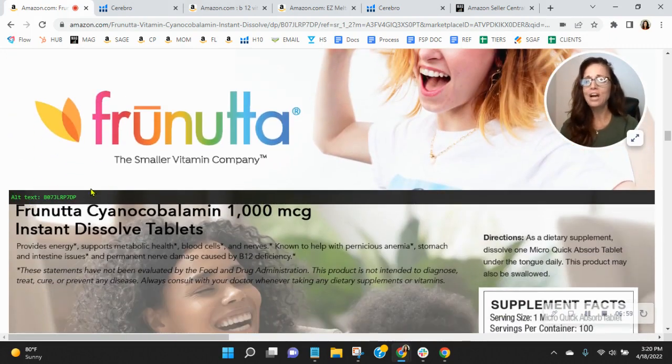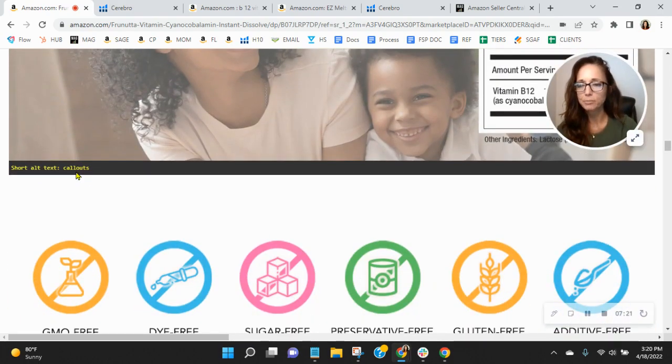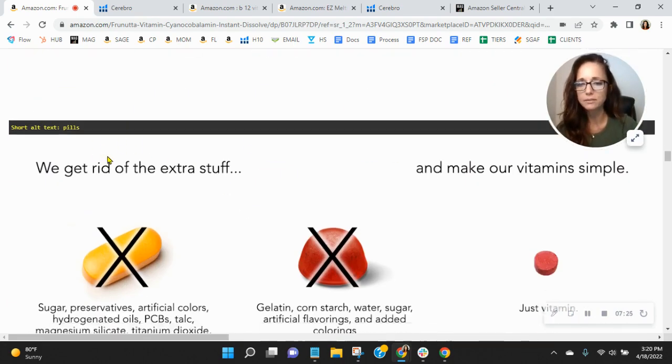Okay. So you've got your ASIN here. Nobody knows your ASIN. So I would recommend typing in your alt text those frequently used words. B12, vitamin B12, sublingual B12. You can have 100 characters in each one of these. And if someone doesn't know the Frunutta brand, it's going to be hard. Call outs. Like, I'm not going to type in call outs when looking for a product like this.